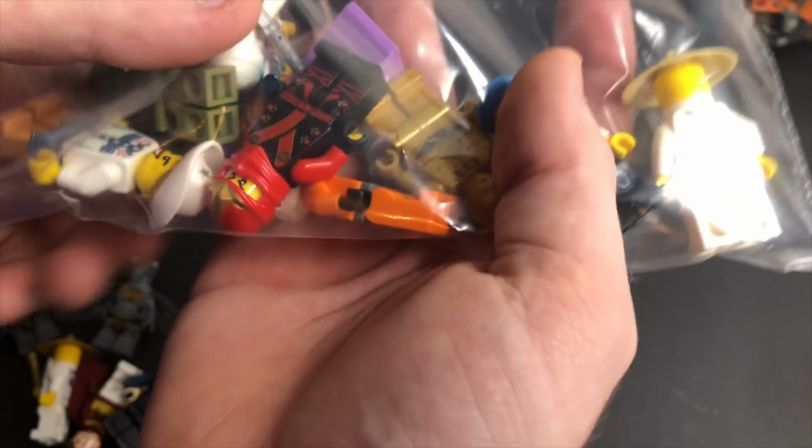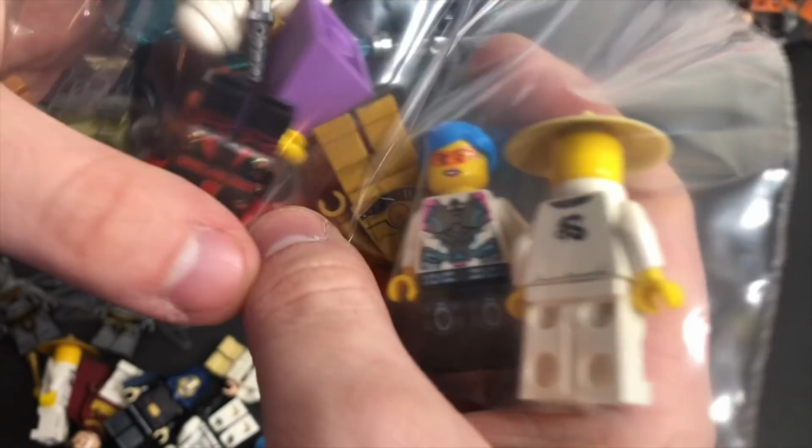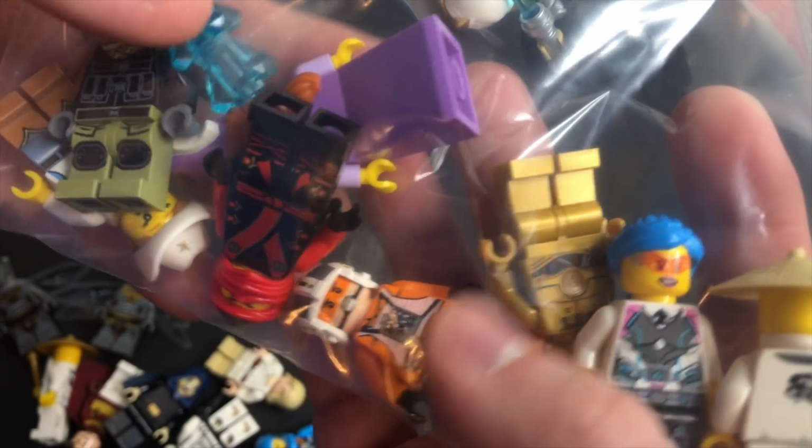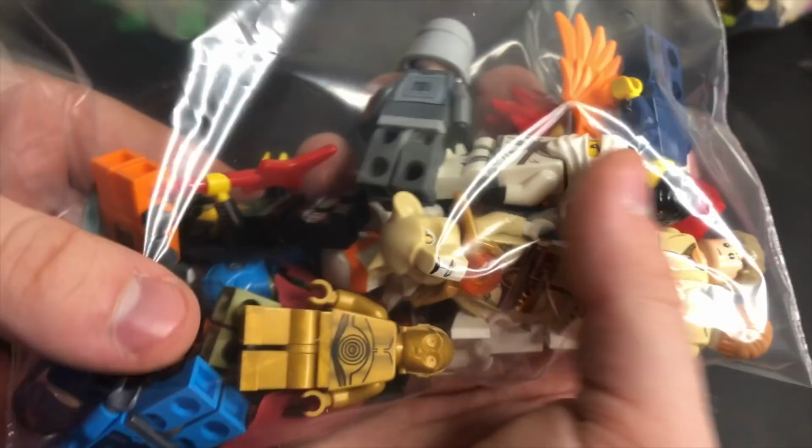Guess I'll show you these in the bag just to speed up time a little bit. We've got Wu, Ultra Agent, C-3PO, Pilot, Kai, Foot Soldier, Cowgirl, and we've got the CMF Princess. So that's pretty cool. Some great figures here. And like I said, as we get into the more common figures, they're going to be worth less because they are common and there's going to be more of them. So I think I'll just show you these in the bag from here.